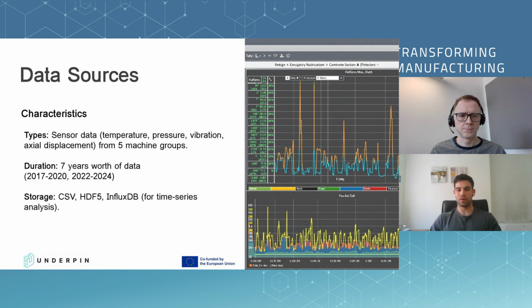So, at the heart of our use case lies the data that we are using. We were provided with real data collected from the refinery of Motor Oil LS. We are working with temperature, pressure, vibration, and axial displacement sensor readings from 5 machine groups. The duration of the provided dataset was 7 years, spanning from 2017 all the way to 2024. The data we received were stored in CSV and HDF5 format for easier training of models.